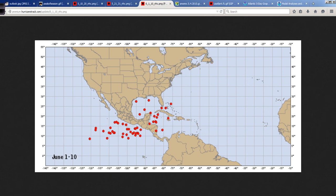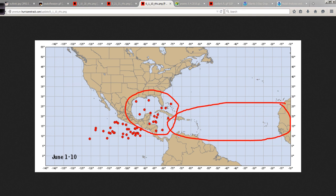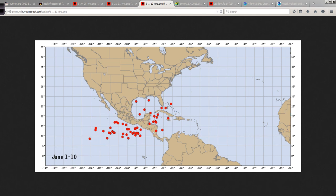And then finally, once we get into June, the Atlantic hurricane season officially begins, and you can see that the favorite areas are close to home, and not just the United States interests, but all these different Central American nations, the Bahamas, Cuba, and then out in the Atlantic, the tropical Atlantic, nothing at all over the time period that we're looking at here, the first 10 days of June. And the Southeast Pacific stays very, very busy. So that's generally what we look for.